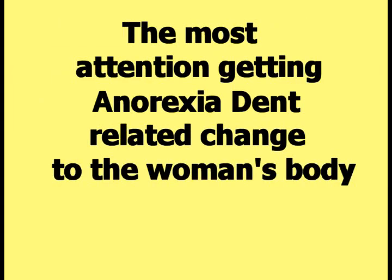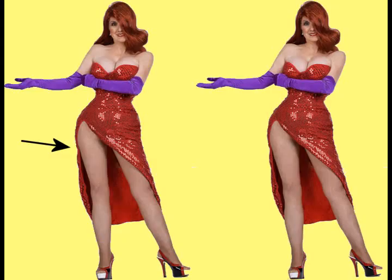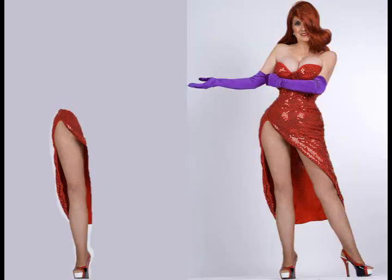The most attention-getting anorexia dent-related change to the woman's body, even more attention-grabbing than the anorexia dent itself, is the look of the woman's right leg. The right hip looks like it is moving to the right. The right leg looks relatively straight up and down. The right leg almost looks like it is standing there all by itself.